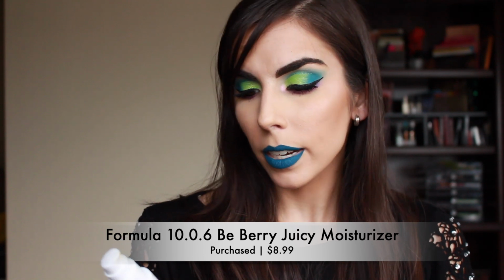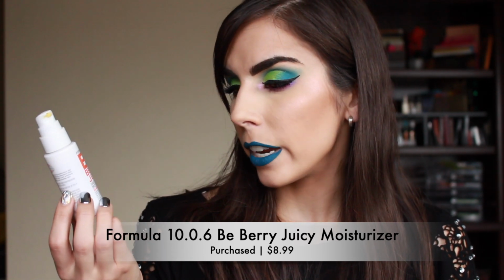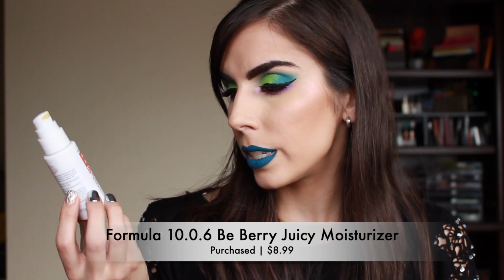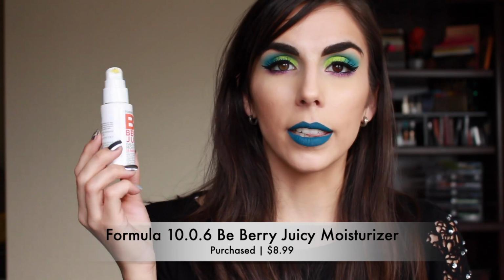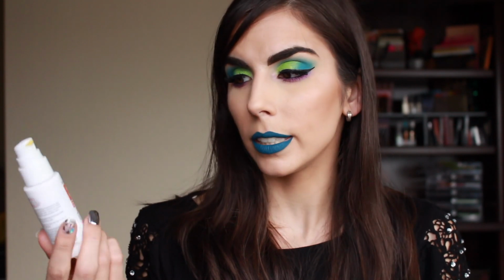I finished up this Formula 10.0.6. I think that's how you say this brand. It's a Bee Berry Juicy Daily Hydrating Moisturizer with sea berry and apple, and I really did like this. This was really nice to pair, either just wearing it alone if I knew I was going to be inside all day, or I could pair it with an SPF, and it worked really nicely. I liked how it smelled. I thought it lasted a really long time, and no complaints about this.